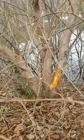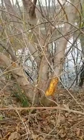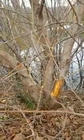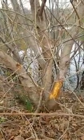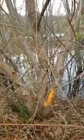And that is some fresh gnaw marks right there. You can see on the right, it's a little bit dried out and a little darker brown. On the left, that is fresh. You can still see the green on the edge, and it's still nice and moist. So that is a matter of hours old.